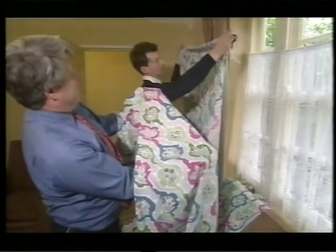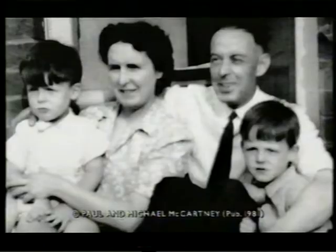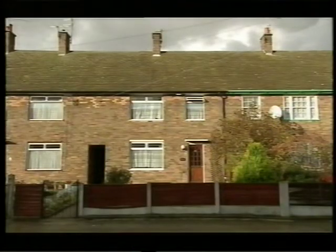Wonderful curtains, Kevin. The poshies will look at the National Trust and say, what the hell are you doing behind this little two up, two down, working class house? But Mum and Dad would have been very proud that the National Trust has bought that little house for the nation. They would have been very proud of that.